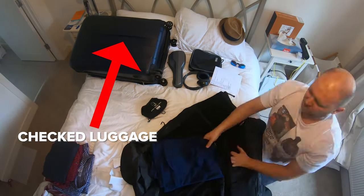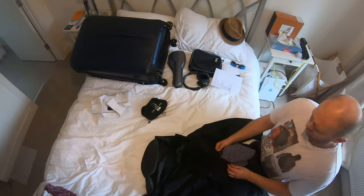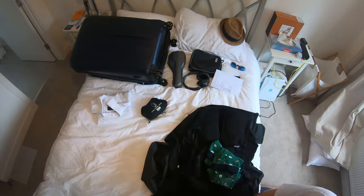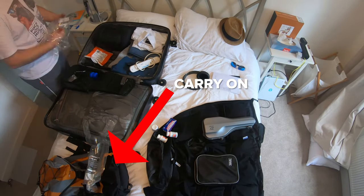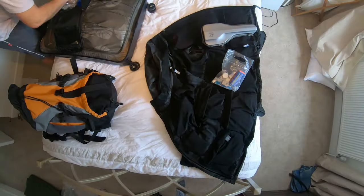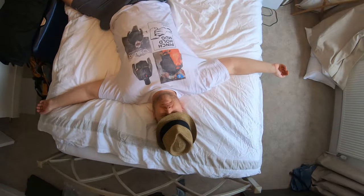Checked luggage holds the bulky heavy stuff, up to 23 kilograms. The carry-on: I used my rucksack, which held all my camera equipment like phone, gimbal, chargers, batteries, headphones, travel documents, itinerary, warm jumper, and anything else I could squeeze in while not overpacking. The stuffer jacket houses all the clothes I could fit into it.